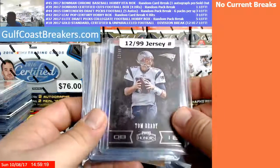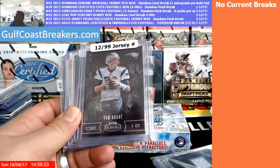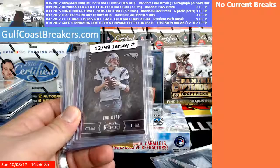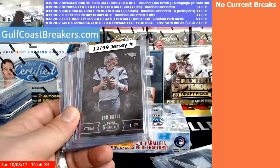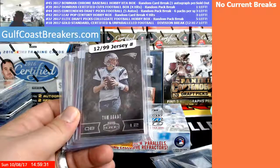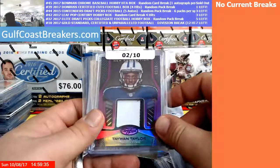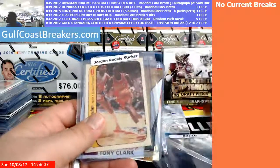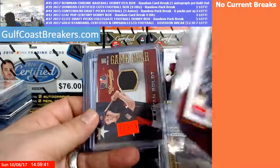Show some other stuff. Tom Brady numbered out of 99. Tyrone Taylor. Got a Jordan rookie sticker in. It's just some stuff I hadn't processed yet.